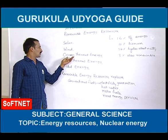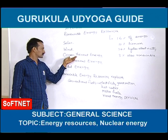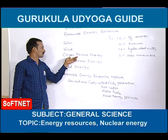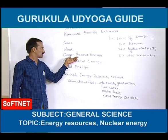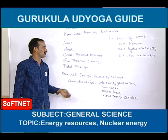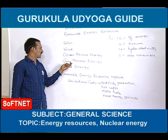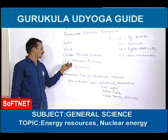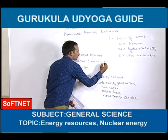Then oceanic thermal energy: due to the different temperatures in the oceanic waves, we use this oceanic thermal energy. Of course, this is not widely used. The next one is geothermal energy, due to the radioactive elements.